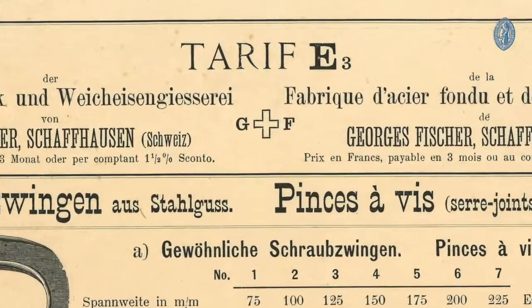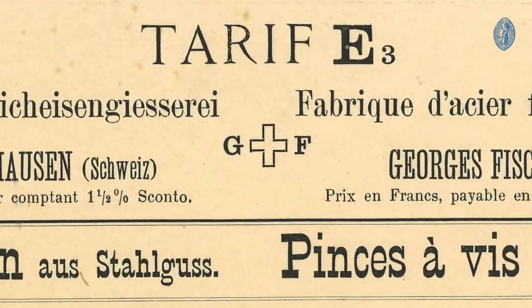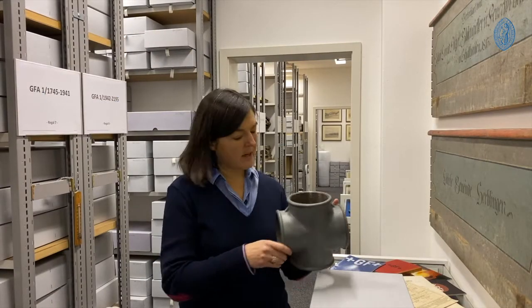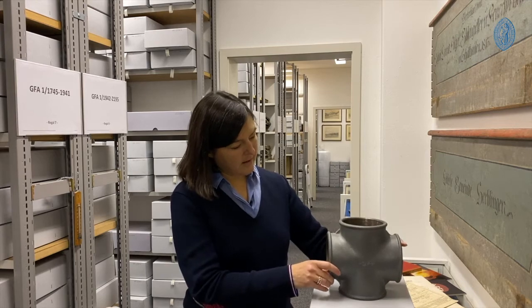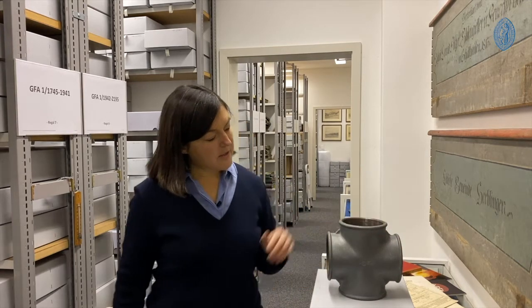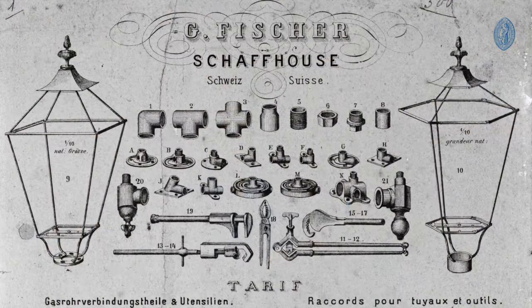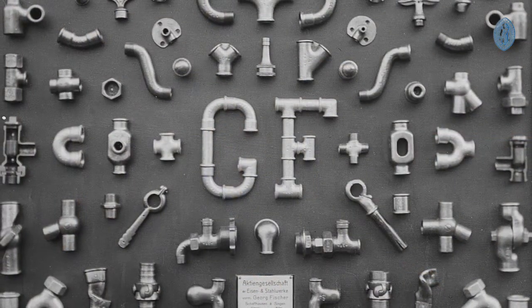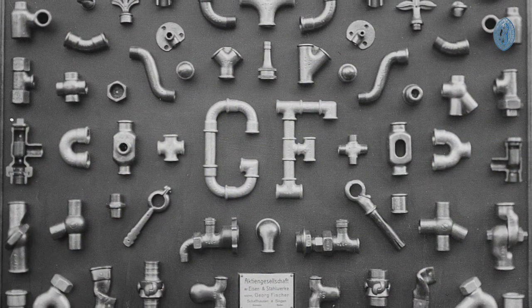And this cross stands for nothing else than this. The cross fitting made of malleable cast iron. This product was introduced on the market in 1864, and some 20 years later, in 1887, it was already so famous that it became part of the company's trademark.